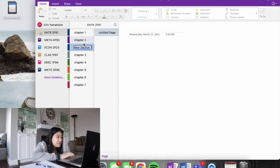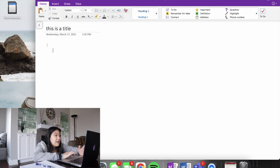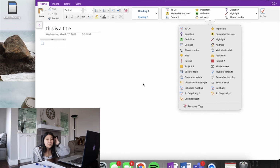You just add a section, rename a section, say I was doing chapter 8, enter that in, add the title. So yeah, you can click anywhere and honestly start typing anywhere. I usually like to have everything aligned. You can also add to-do lists, which is a cool thing, but I don't really do. Yeah, so here there's a bunch of different things you can do and add to make your thing more customizable, but I honestly just use it for writing notes. So really simple, really easy.